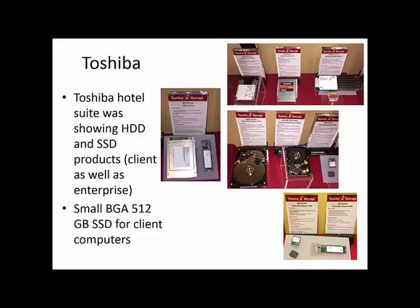Oh, here's a big honker of a PCIe drive that they're showing. It would be a high performance PCIe product for enterprise applications. These are all enterprise SSDs of different types. These are enterprise hard disk drives. These are some of those little client devices here.